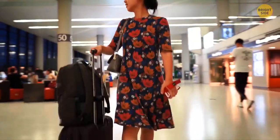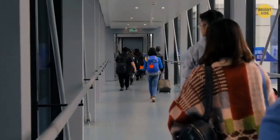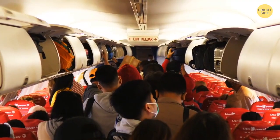For one thing, you don't have to waste time standing in line. Then, there are fewer people on the jetway and in the aisle, and you spend less time on the plane. No one is going to take your seat anyway.